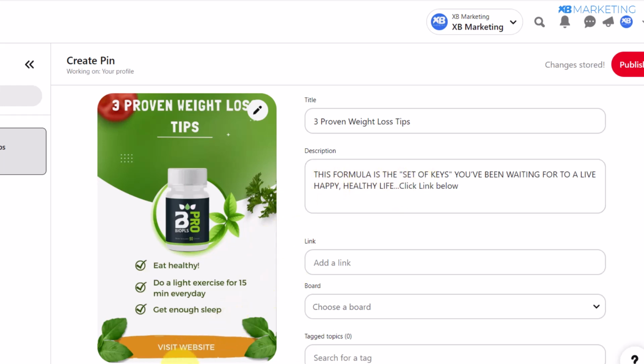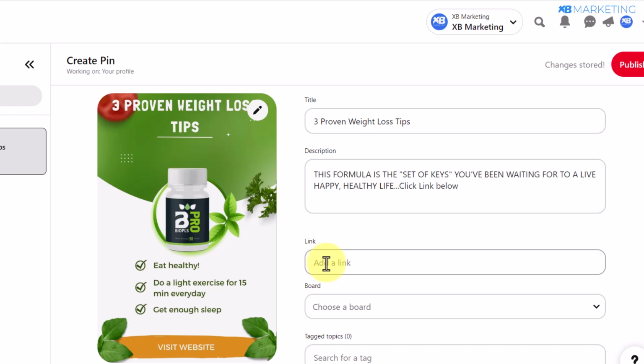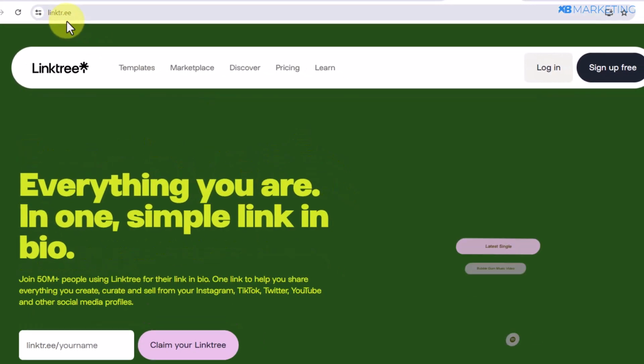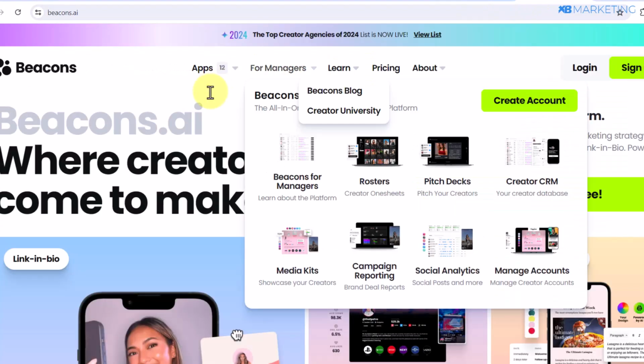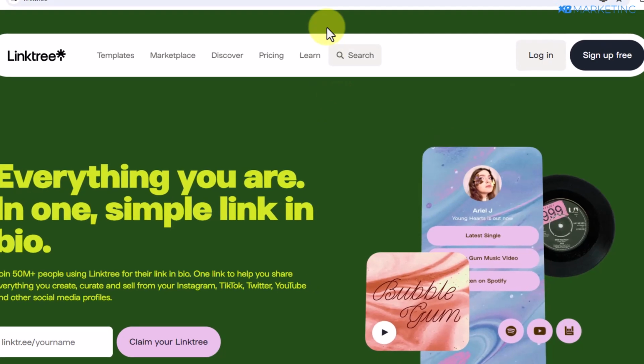And if you don't know what to type, it's very simple. All you simply need to do is to go back to the product page of the affiliate product and you can grab a short description about the product from there. So once you do this, this is where you then want to add your link, and this is where I see a lot of people make mistake by adding in the direct ClickBank link, which is going to get your account deleted. So I highly recommend to shorten your link using Linktree or using Beacon AI. This way you'll be able to bypass the Pinterest filter and get your link stay active without getting deleted.